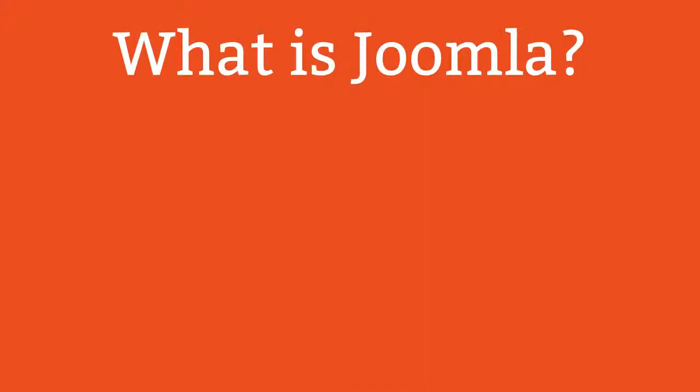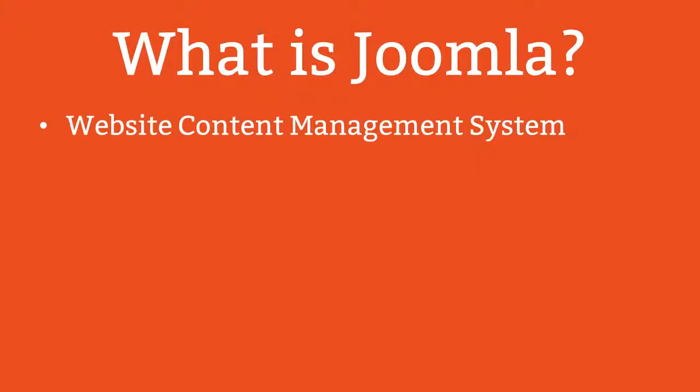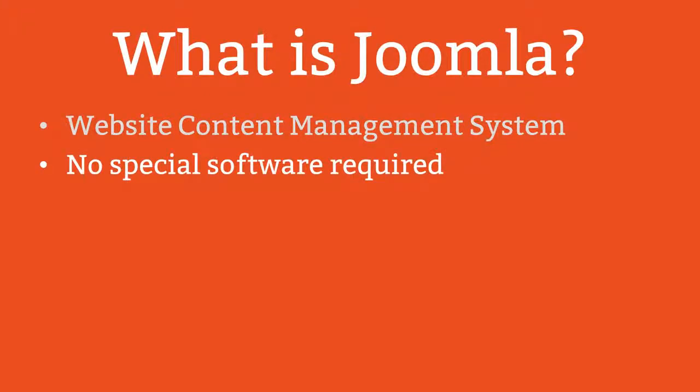So then, what exactly is Joomla? Joomla is a website content management system that allows you to build and maintain a website. This is done via a web browser, so you don't need any special software, and you can use a PC, Mac or Linux. You can download Joomla for free and use it to build as many websites as you like. You don't have to pay to get a better version. The entire Joomla core, which allows you to create a fully functional website, is free. You do not have to include any Joomla branding on your website, so a Joomla website looks just like any other website.